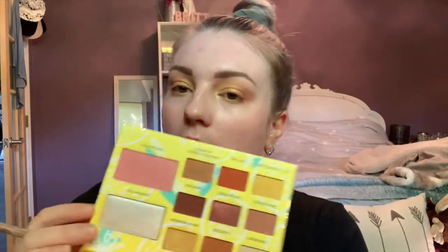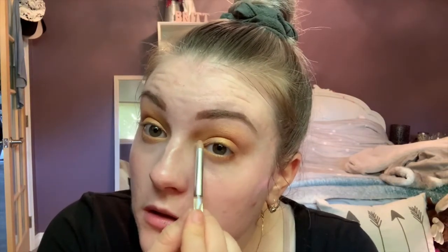Okay, so now I'm gonna take a little bit of the highlighter, which is called Promise Ring. I'm gonna take a little on my brush and focus that on my inner corner. Just to hopefully brighten things up a little bit. Okay. I think I'm okay with that. Okay, so I'm gonna do the rest of my face and I will be back for the final look.